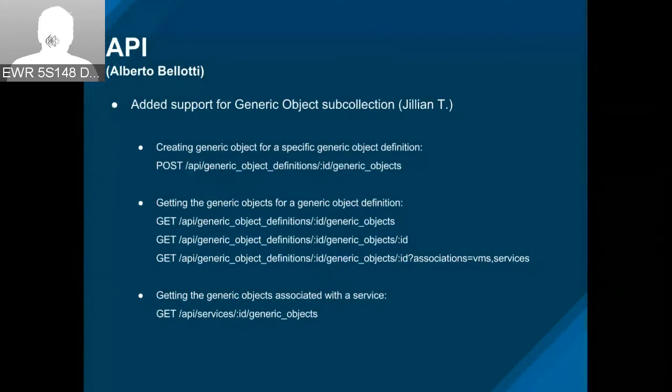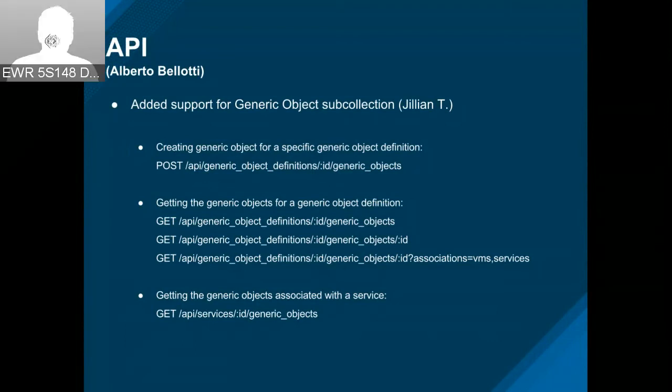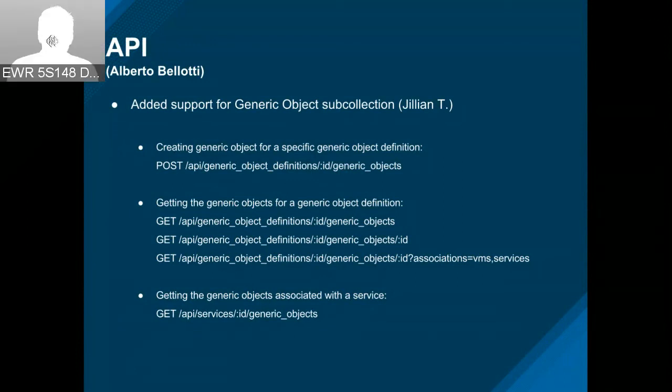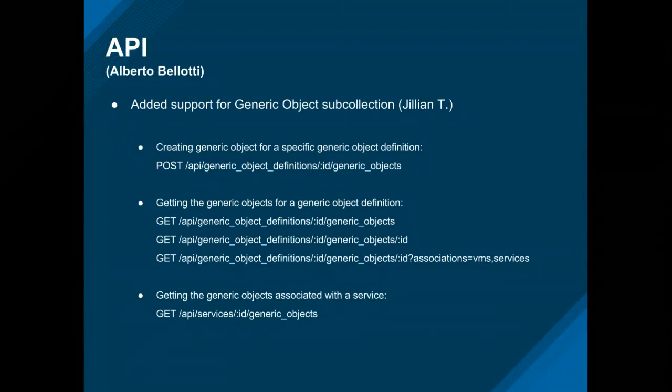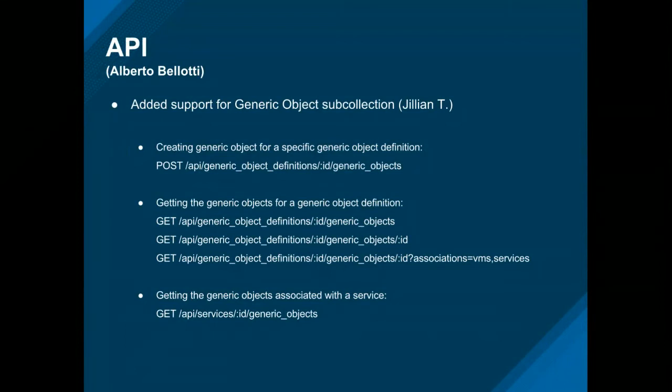Okay, Alberto. Thanks, Greg. So on the API side, I'll go over the enhancements for this sprint. Jillian added the ability to query the generic object as a sub-collection. So the first one is essentially exposing that ability to create them within the context of the object definition, so you can do a post there on the generic object sub-collection.